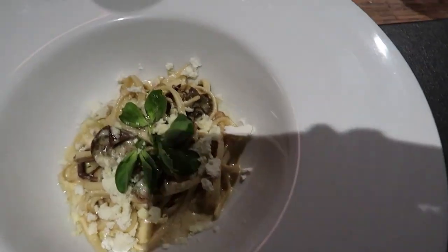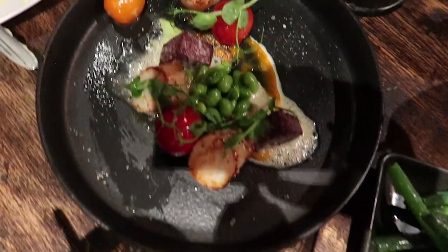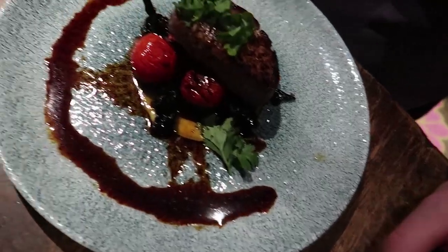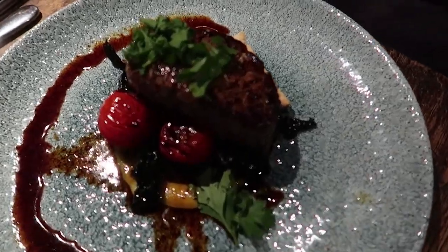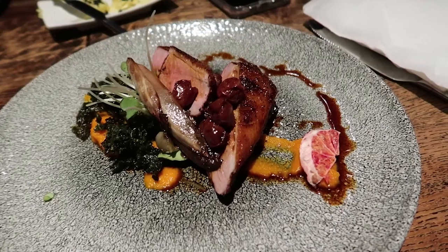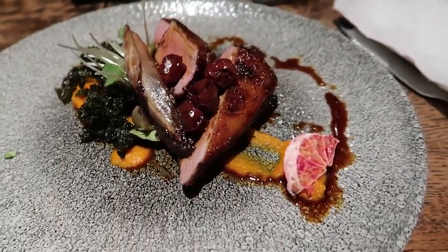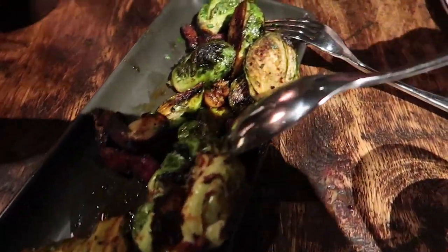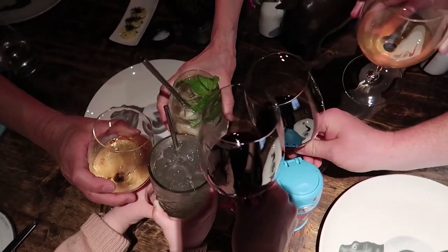Last night in the North Island, some linguine, some beans, ooh, scallops. Yeah. That looks really good. Yeah. Is the duck. It smells good. You can have some, okay? With bacon. Is it yummy? Cheers!